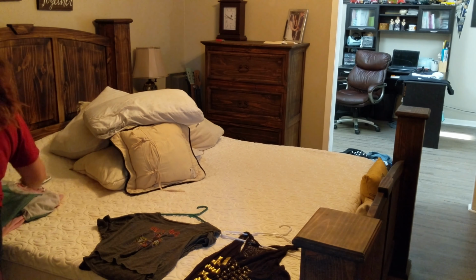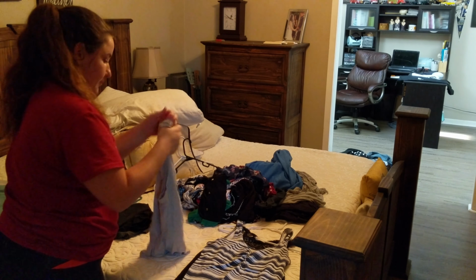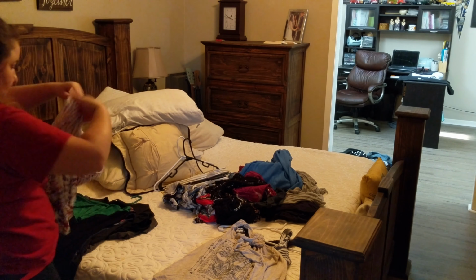Like I said, I had been avoiding my laundry, so this pile right here is actually just some clean clothes that was in my closet just waiting to get hung up.